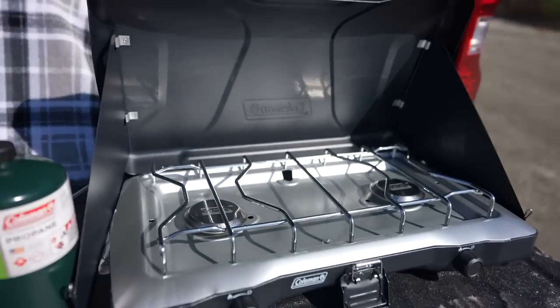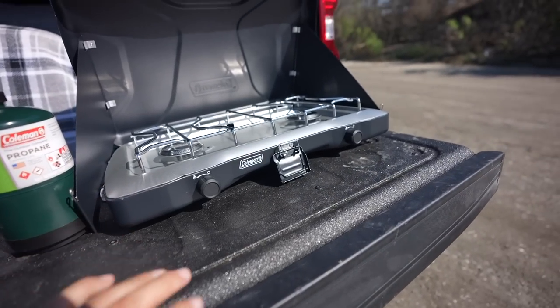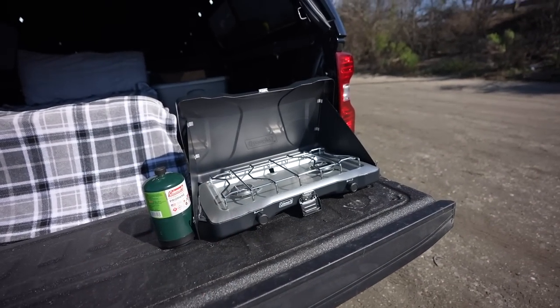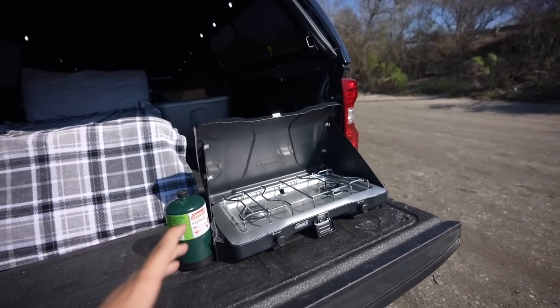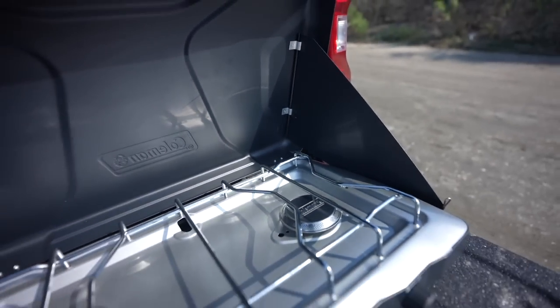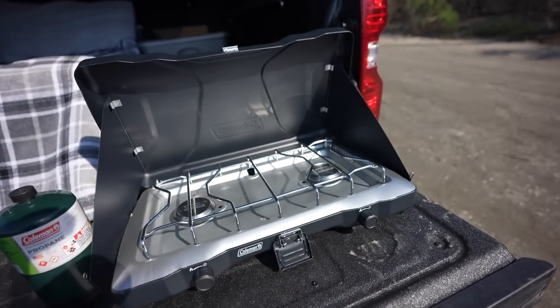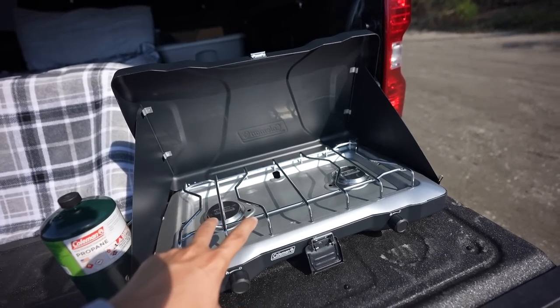This is supposed to be better, I don't know if I got a really good one. This is like $100. It's kind of expensive, but I'm sure somebody's going to say, oh, you should have got this one. This will do the job for now. This is a Coleman, I don't know what exact model. And we got two things of propane. It's got little side panels to block the wind, which was a problem when we had the single burner. The wind would always be blowing. And now we can cook two things at once as well.